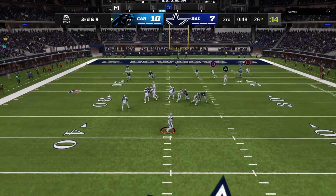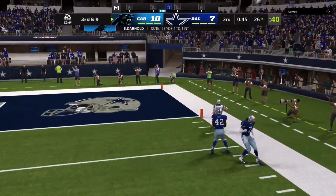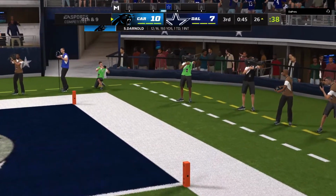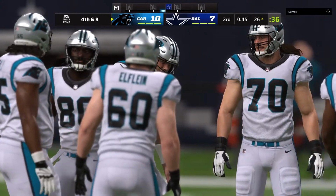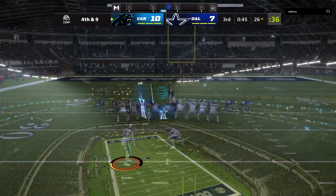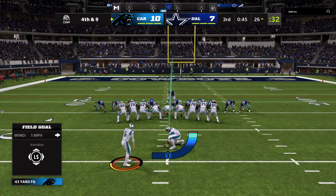Now Darnold. And that will be incomplete. They really had a good drive going there but a nice recovery by the defense these past few downs, able to knock that one away on third down and bring up what I think for the offense, an unexpected fourth down here.